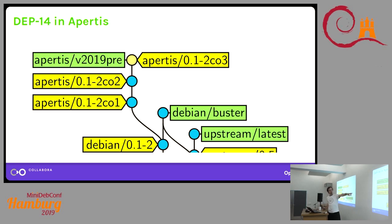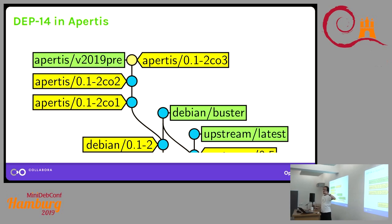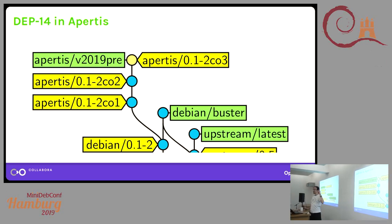We use Debian/release branches where sometimes we want packages not from the current release, but from a previous release or from experimental. In that case, we only take this branch and name it according to the release we take the packages from. And on top of that branch, sometimes we add our own changes. Well, we prefix or suffix the versions with CO, which means collabora, obviously, and the number of the change.